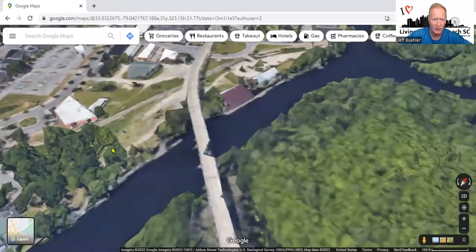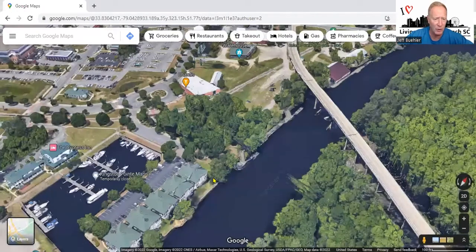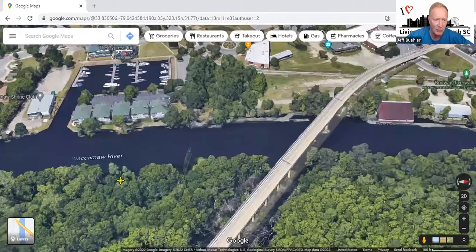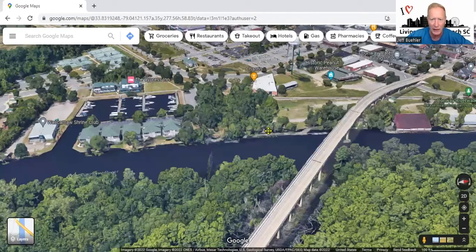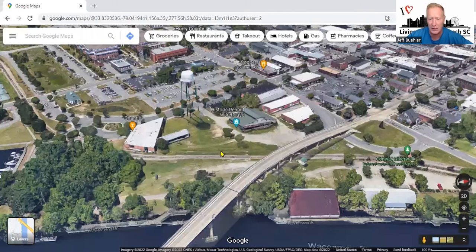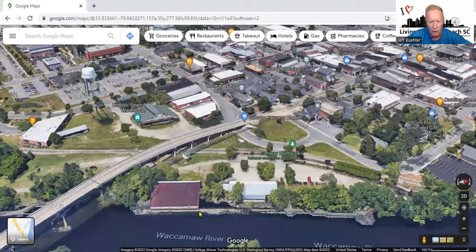And I'll tell you, if you live in the Myrtle Beach area and have not come to downtown Conway, you are really missing out. And that's what I love about our area. Whether you're in Pawleys Island, Murrells Inlet, Little River, or Conway, each area has its own feel and vibe and uniqueness to it. So here you're going to have the River Walk along Conway.